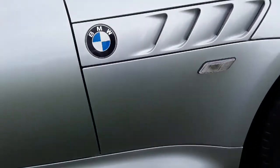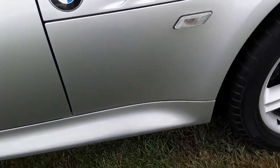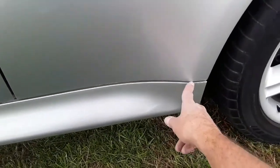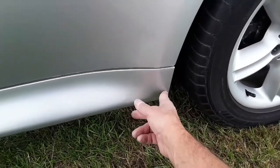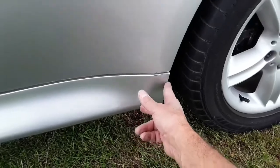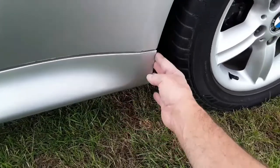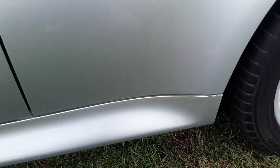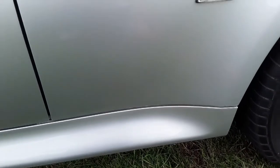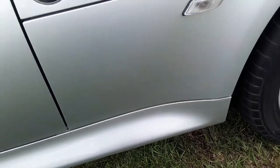Okay, front wing looks in exceptionally good condition. There are a couple of little blemishes at the bottom here. There's a small chip there, and there's a couple of touch-in bubbles there. Normally what happens is you get stone chips on the front of this sill piece, and they get touched in, of course, at some stage, but it's not had paintwork down there.